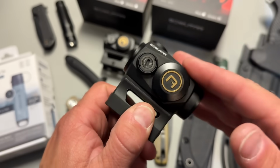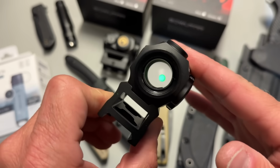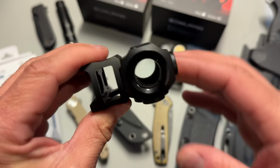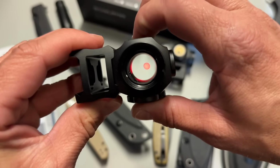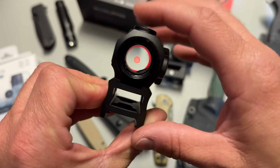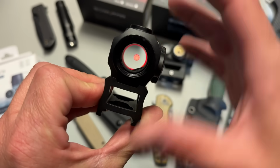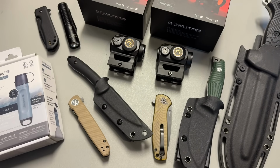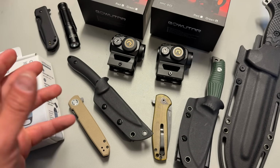This HHC B22 Shake Awake in both green and red is now on sale for a very affordable price. Now, these guys get super bright for almost every single lighting condition, really long battery life, great waterproof rating, ultra clear glass with no blue hue, and they've got a low profile mount and high profile in the box. They've been selling right now for $68.99, and for those specs and features, that's really good.